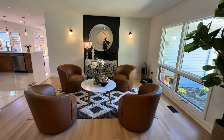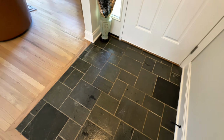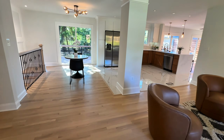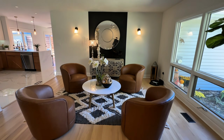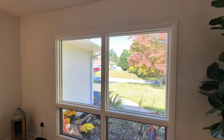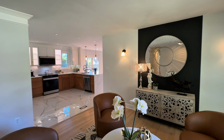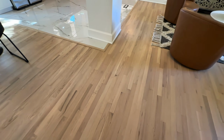Okay, so right as we walk in, we have this area right here that's tiled off. This is where you're gonna bring in all the mud and dirt, wipe your shoes off real quick. And this is our main level, right? So right here we have sort of a living room. And we've got this nice large window that brings in a great deal of natural light. So we've got hardwood floors on this main level, right?